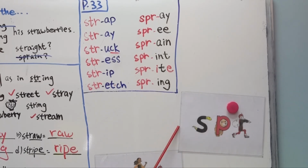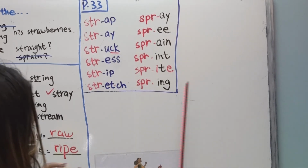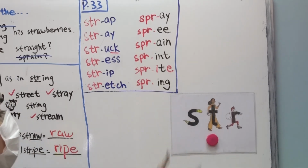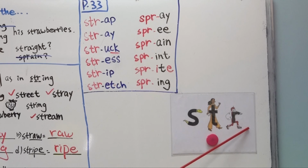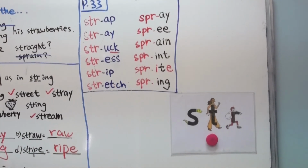Okay. So when you see Sammy Snake, Peter Puppy, and Red Robot together, they say spur. Remember that. When you see Sammy Snake, Talking Tess, and Red Robot together, they say stir. Alright, remember that. So, everyone, please go home and do revision on the sound you have learned, okay?